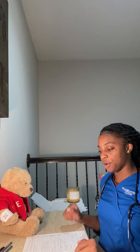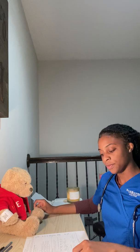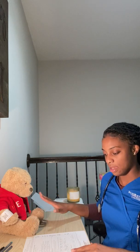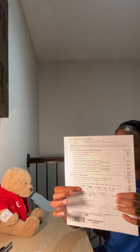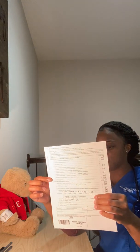Vital signs were taken. He's got a blood pressure of 140/80. His pulse was 80. Respiratory rate was 18. His O2 sats were at 98% on room air, and he had a temperature of 99.2. That was all taken prior to him going down to the OR. On this pre-op checklist, there's spaces where I can write the vital signs down. I wrote them in and initialed next to it.